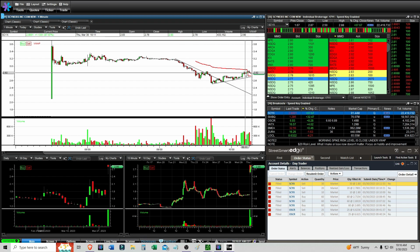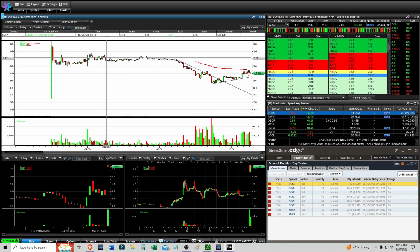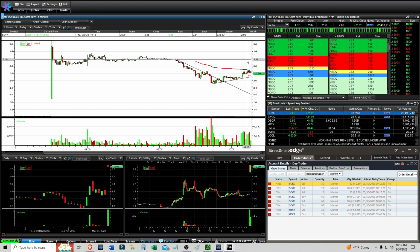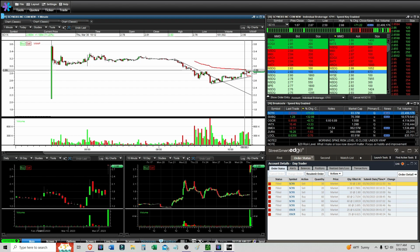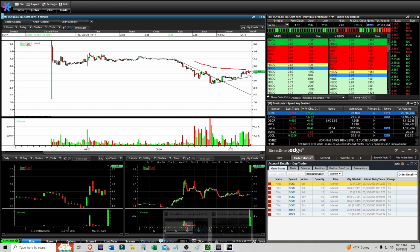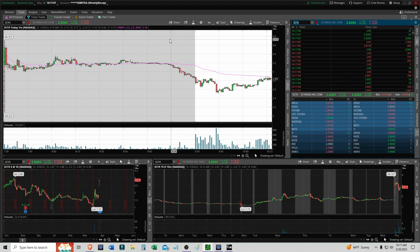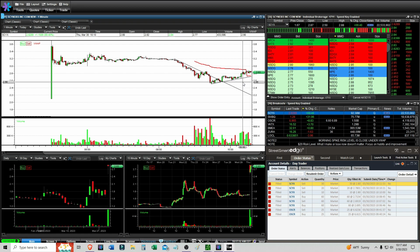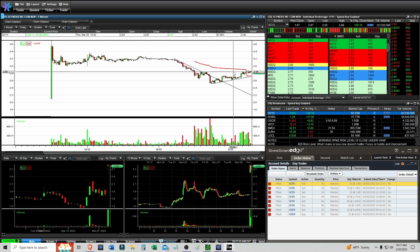Maybe I should have expected that, because this thing doesn't really seem to trade all crazy. Like maybe it breaks this level, it shoots up, and then it halts or something like that. But it's still hanging in there, and I want to see if it can try to break VWAP, which is 290. Yeah, VWAP is 289 now, but it was 290. If it could break above VWAP, that might be nice, and I might consider trading it.